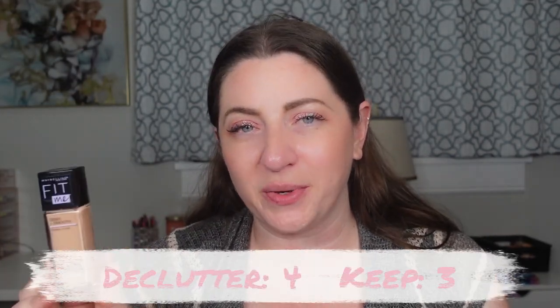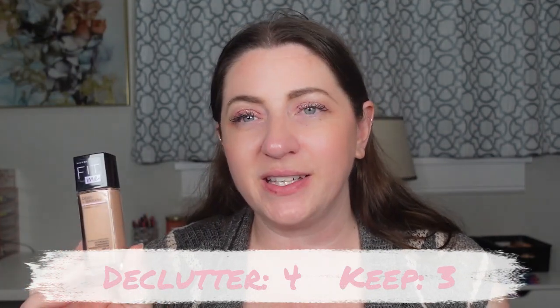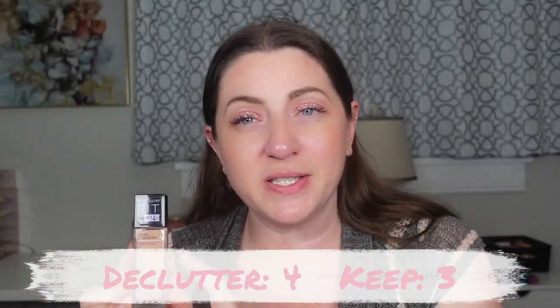And so because this is on the older side, because I think this oxidizes on your face, and because I think it's oxidized in the component, and just because this is not my favorite formula in like anything dewy or smoothing, and I've kept a couple that are fairly similar to this in terms of lighter coverage but a little bit more natural of a finish, I am going to declutter this one today. So this makes 4 decluttered and 3 held onto. Surprisingly, some of the 3 that I've held onto are very similar to this foundation.